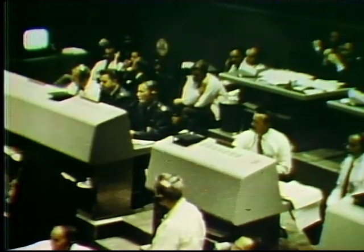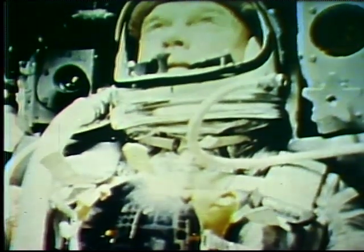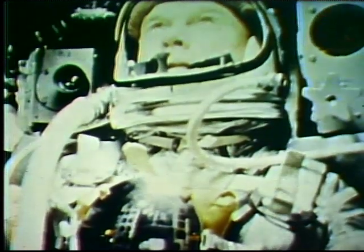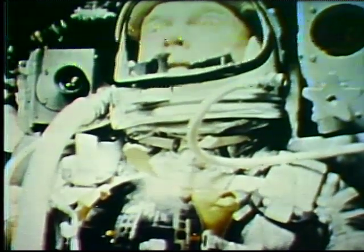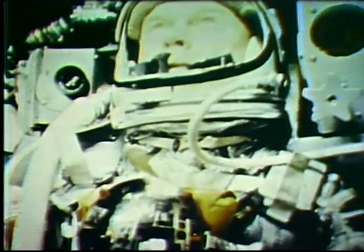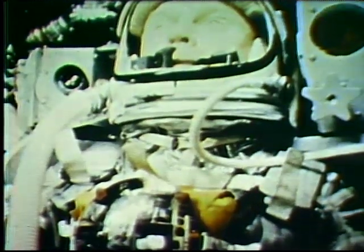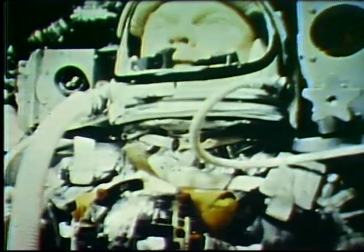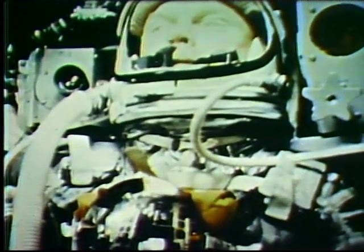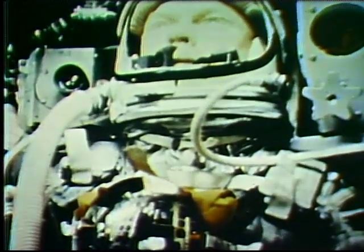We have decided to re-enter with the pack on. This is Texas Capcom, Friendship 7. We are recommending that you leave the retro package on through the entire re-entry. This means that you will have to override the .05G switch, which is expected to occur at 04:43. This also means that you will have to manually retract the scope. Do you read?